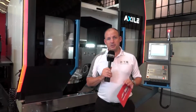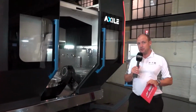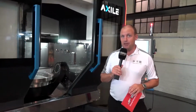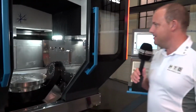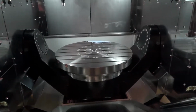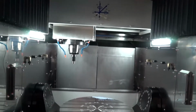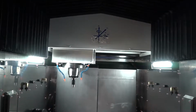Yeah, thanks, Mark. I'm standing in front of the new machine, the new 5-axis machine, the Axile machine. This is a beautifully finished machine, a very dynamic 5-axis machine. So, as they've said already, it's one of the newest machines to be added to the TW Ward portfolio. If we go inside the machine, you'll see that it's built slightly different to a lot of the 5-axis machines that we look at. It's a perfect U-shaped gantry machine here, fully supported on the Y-axis on both sides.